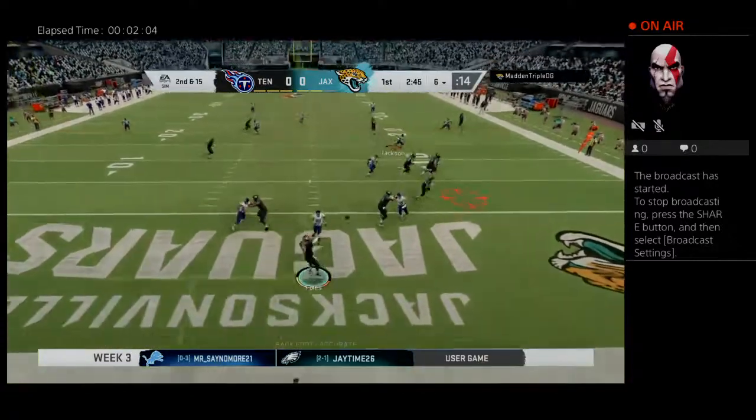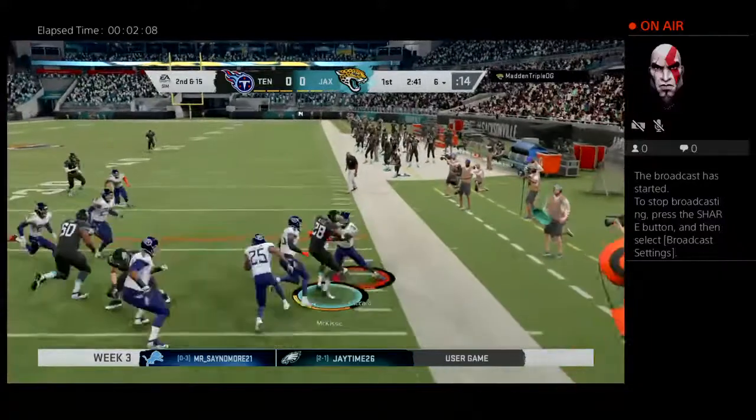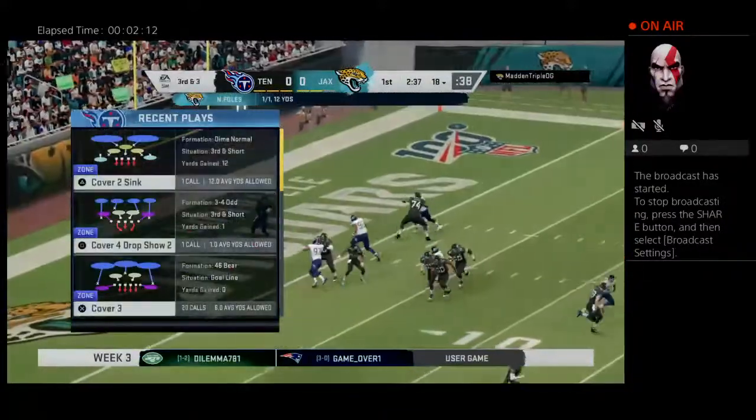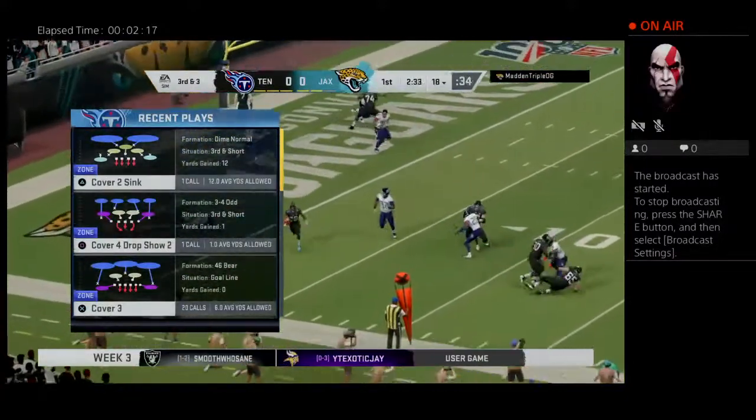Now Foles. Now they set up the screen. That's complete, and he'll be a couple yards shy of the 20 at the 18. Call it a gain of 12, but of course not a first down due to the previous penalty.